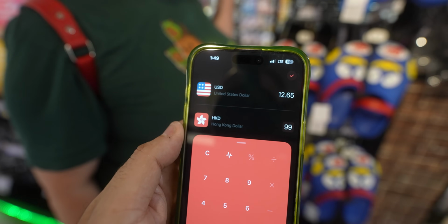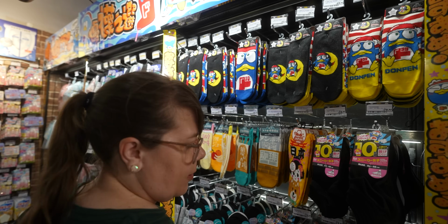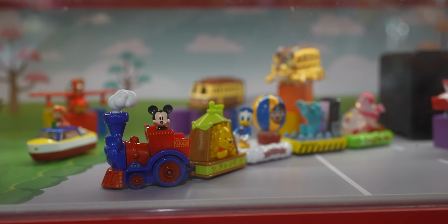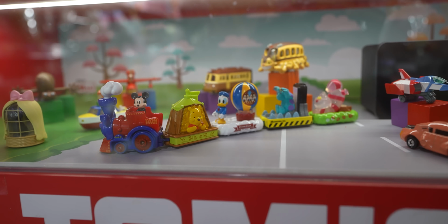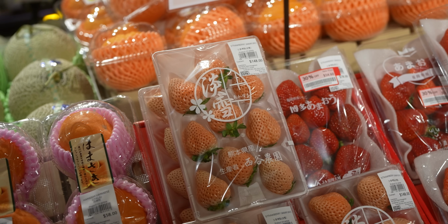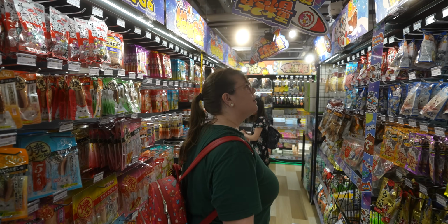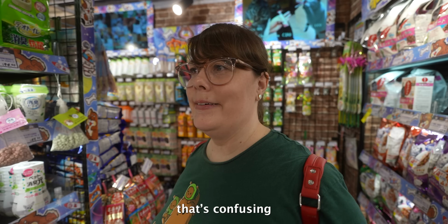Yeah, that's $12.65. Oh wow, they're so cheap. Should I get it? Makes me feel like we're back in Japan. Look what I found, a little Disney train. They even have Japanese strawberries here, which are so amazing, but they have the pink ones, and they cost more money than the Crocs. We stumbled into the pet aisle. Should I buy our dog some treats from China, but that's actually from Japan? It's confusing. Yeah, I'm confused.